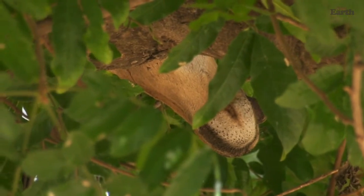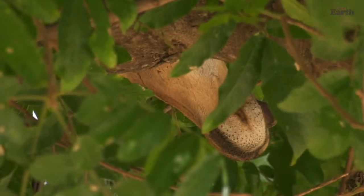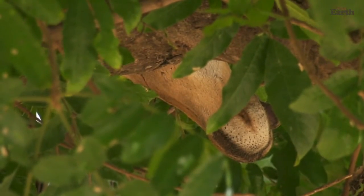Now I want to try and be as quiet as possible, just so that you can hear the crunching noise as this leopard is gnawing away at this impala.